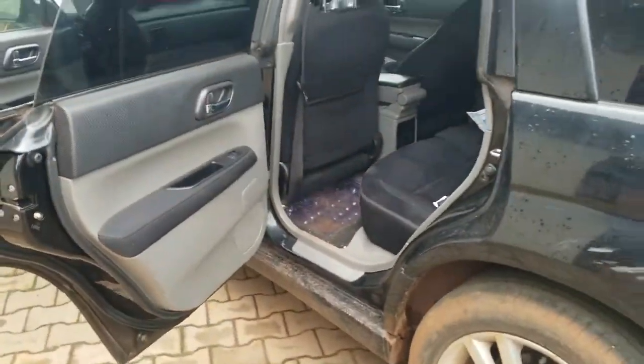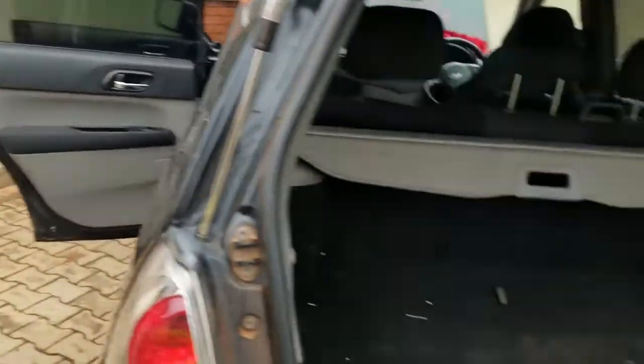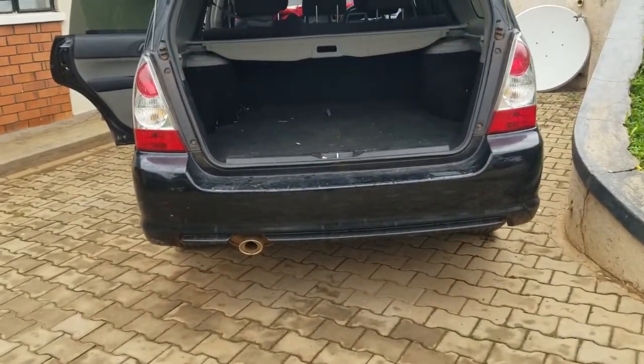It's a very comfortable car. It has a very nice interior, very comfortable. It also has a very spacious boot. See, plenty of space here for you to store all your stuff. I love the backlights, and you can store your stuff in here and actually cover it.